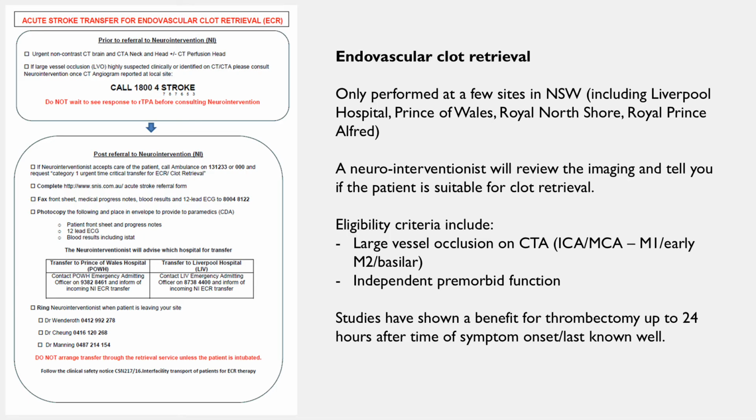be Liverpool Hospital. And on your right-hand side, you can see the neurointervention or the ECR pathway that we use at Nepean. So if a large vessel occlusion is highly suspected or identified on CTA, there is a number you call, which is a 1-800 4-stroke number, and then you'll be put through to a neurointervention on-call who usually is able to review the imaging off-site and tell you from their perspective if the patient is suitable for clot retrieval.